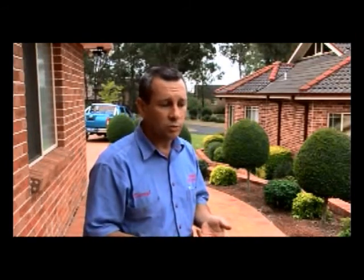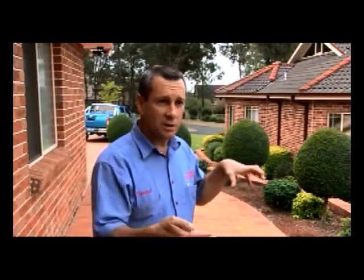How we do it gets back to understanding the building techniques and attending to that property with that chemical the best way it's going to work. So, some houses need pavers lifted. A lot of people drill through the pavers. We don't. We like to lift the pavers. Because if you lift a paver, it's amazing how many times you see the termites walking underneath it. Because most pavers are laid on sand.